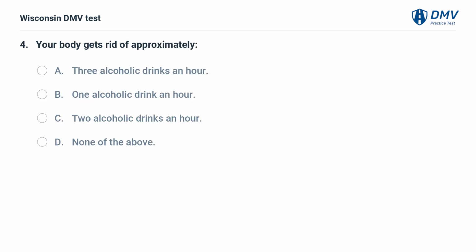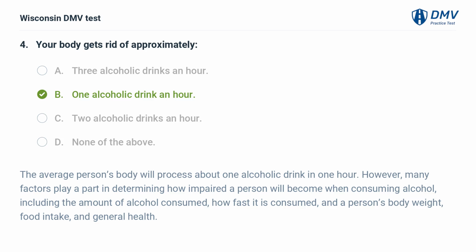Your body gets rid of approximately A. 3 alcoholic drinks an hour. B. 1 alcoholic drink an hour. C. 2 alcoholic drinks an hour. D. None of the above. B. 1 alcoholic drink an hour.